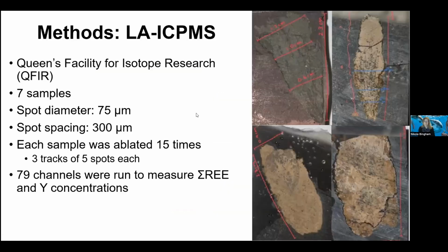Okay, so the next thing we thought we would try was laser ablation ICP-MS. And this method kind of builds on the SEM work, where the SEM is a bit broader. The ICP-MS method allows us to do really detailed, really accurate elemental analysis. So this was done at the Queen's Facility for Isotope Research, so QFIR, and it was done with Pierre Poufal, who had a fourth-year student doing this as a student independent project.